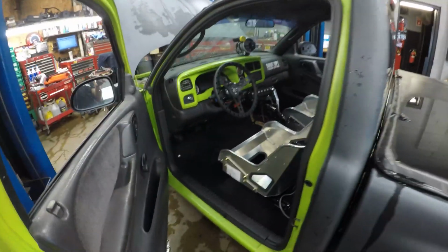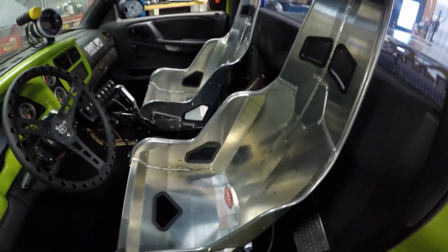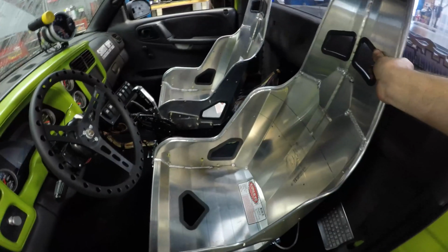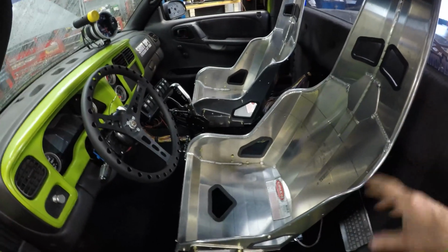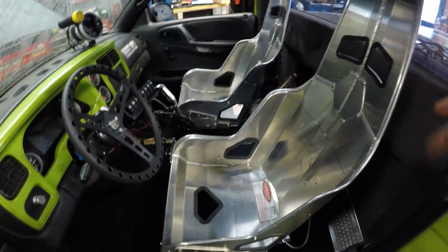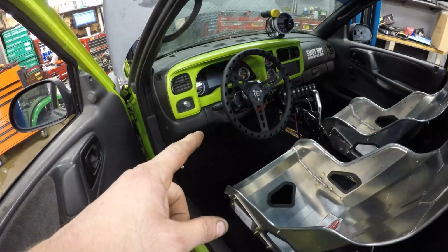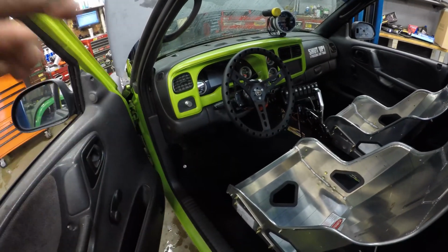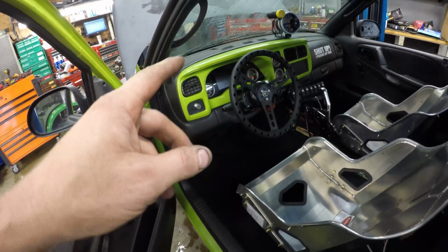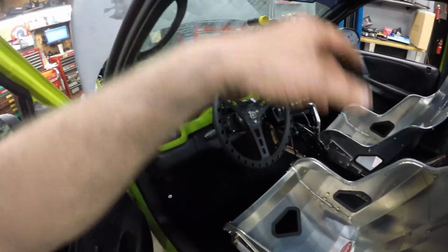Inside has nice Cricky seats in it. I just put these in last fall. Everything's spaced out so the cage should go right around them, nice and easy, and have plenty of clearance. Right now it still has the factory steering column and the factory dash. The factory dash has been gutted. I took a saw behind it and just gutted everything that wasn't needed.